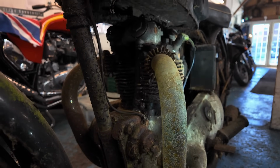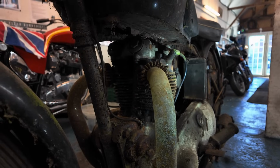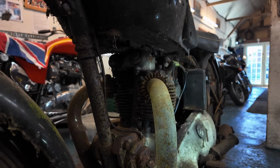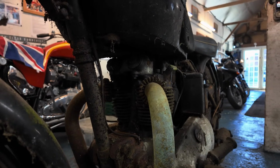But it's just that there's a fascination of something that's come out of a barn, isn't it? When you see it, and you just want to look at it. Yeah. It's like old cars, and you see an old Land Rover, you want to go and sit in it. Because you sort of know that it's done, you don't know what it's been through.